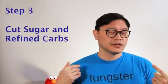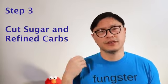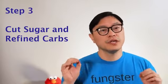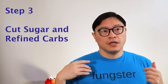Try and cut down the refined carbohydrates, the bread and the rice and the pasta, for example, because you know that if you eat bread, your blood sugar is going to rise much higher than if you ate an egg. We know that from all those studies with the glycemic index. So try to stick with unrefined foods and try to stick to lower carbohydrate foods.